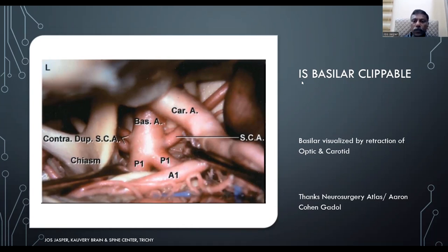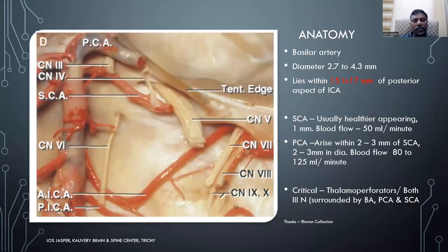Now, a basic anatomy. This is a very nice picture, which I got from Rhoton. The basilar artery at the bifurcation is usually around 2.7 to 4.3 millimeters. It lies almost 15 to 17 millimeters posterior to the internal carotid artery, which is why the pterional approach still plays a very big role in clipping this aneurysm.